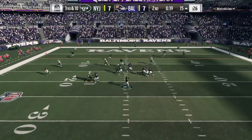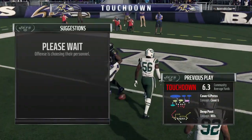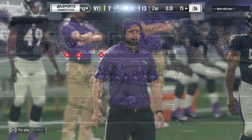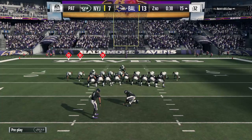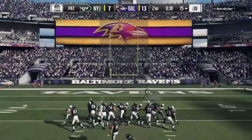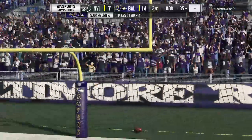Third down, Flacco needs a decent chunk of yardage. And he'll take it into the end zone for a Ravens touchdown. Mike Wallace, a 15-yard touchdown grab. And the Ravens have taken the lead. And he's got it. It's now a 14-7 ball game.